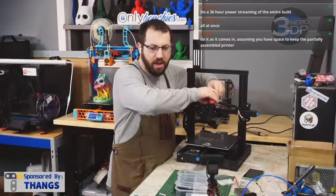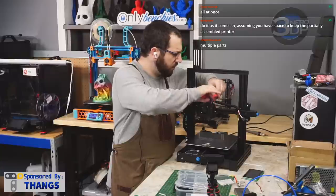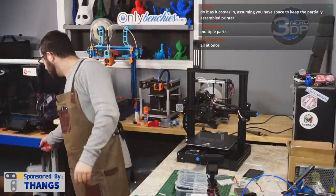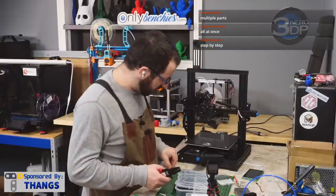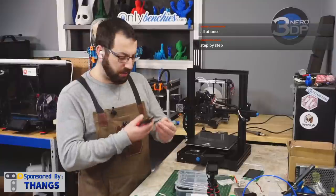I don't think it would take 36. I do have space. This shelf right here, the whole bottom is open, so I can easily put printers down there. Space isn't really an issue in this room. All at once, step by step. Yeah, multiple parts. I think that's what I'll do.